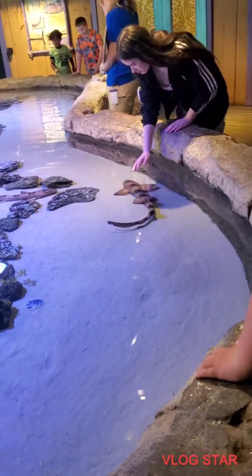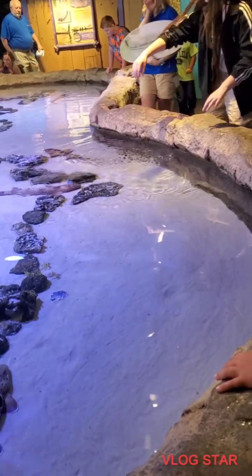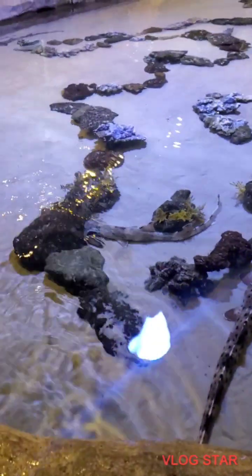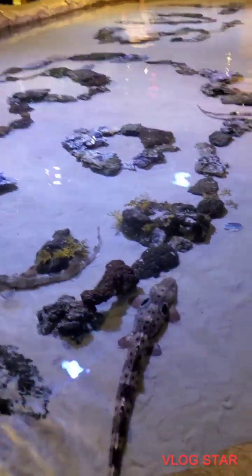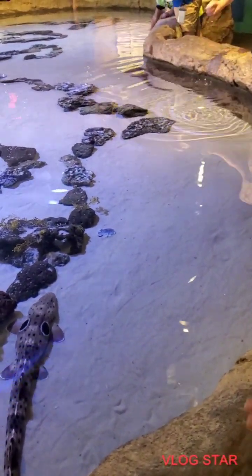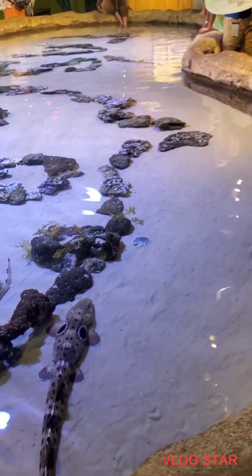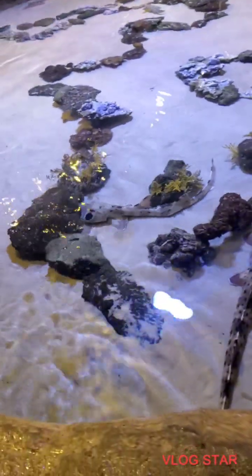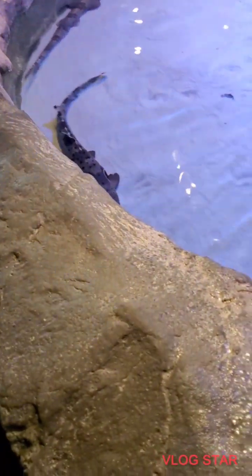So these are all fully grown sharks. They're just a smaller species of shark. They are all carpet sharks. So there's 3 different types of sharks in this exhibit. These are white spotted bamboo sharks. Then we have brown banded bamboo sharks. Those are the ones without spots. You can see one right there. And then we have epaulette sharks. The epaulette sharks have big black spots on either side of their bodies. They are sometimes called false eyes, and they are used to ward off predators.